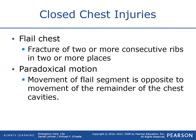So the first closed chest injury that we need to talk about is flail chest. A flail chest happens from the fracture of ribs, and it's two or more consecutive ribs in two or more places. There'll be a diagram in the next slide that illustrates this, and we'll talk about why this can develop into a very big respiratory emergency. One thing that is very characteristic of a flail segment or flail chest is you'll have paradoxical motion in your chest. That's where one side of the chest goes up and the other side goes down. So you're going to see unequal chest rise, which is why we have to be feeling and looking for equal chest rise and fall.